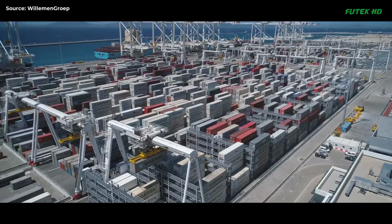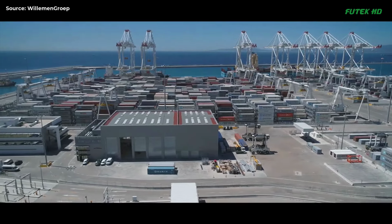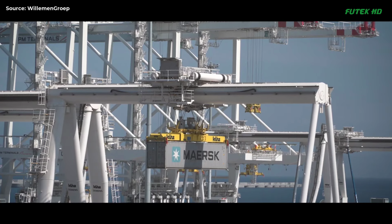The terminal has an annual capacity of 5 million tons and serves as a transshipment hub for Maersk Line and its partners, conveniently located at the Strait of Gibraltar, where 60,000 cargo vessels pass through each year.